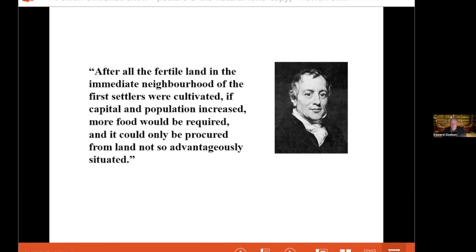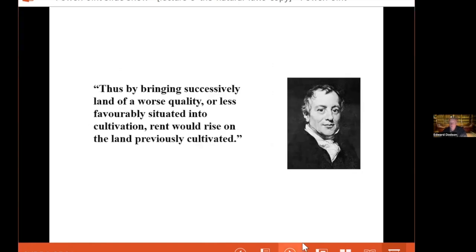He wrote, "After all, the fertile land in the immediate neighborhood of the first settlers were cultivated. If capital and population increased, more food would be required, and it could only be procured from land not so advantageously situated." So you're going to have to go to the second level of potentially productive land in order to meet the consumption needs of a growing population. He goes on, he says, "Thus, by bringing successively land of a worse quality or less favorably situated into cultivation, rent would rise on the land previously cultivated."